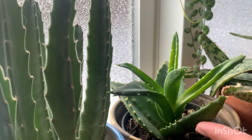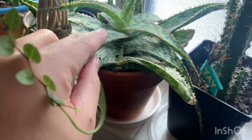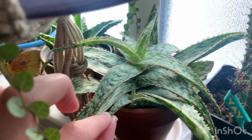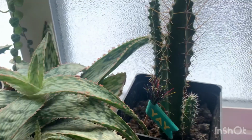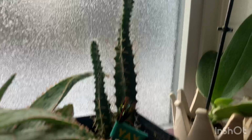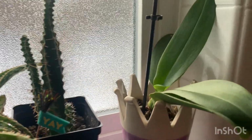Over here we have a miter aloe, a very pokey friend. This one is a tiger aloe. It's got some pups in it. It's liking this window, which I'm happy about. And then I have this kind of mystery cactus. I think, oh my gosh, so many leaves. I think it is like a fairy castle cactus, but I'm not sure.